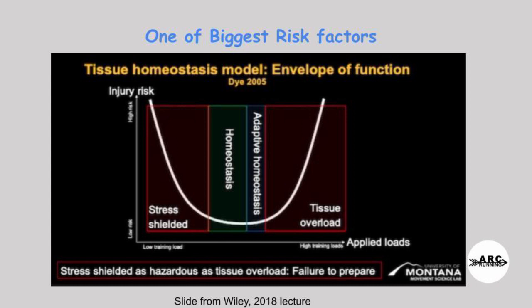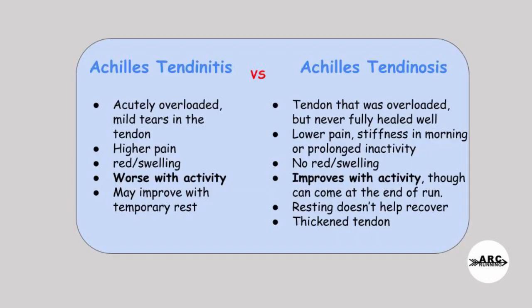So the question is Achilles tendonitis versus tendinosis. On tendonitis, we typically think of a very acute injury. Tendonitis usually presents with higher pain, and you get redness and swelling in the area.